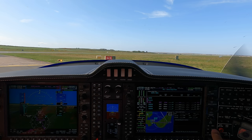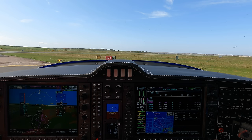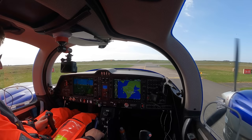We'll go. Okay, after departure we go to Barku, which will be a left turn. Squawk code is 4460. 180 is set already, and I would say we're ready to go. Oscar Delta Alpha is ready.